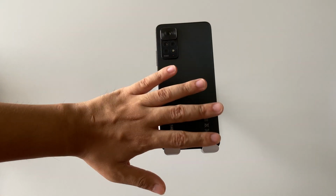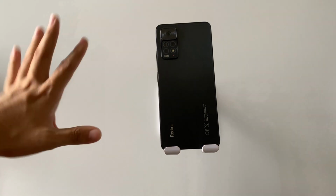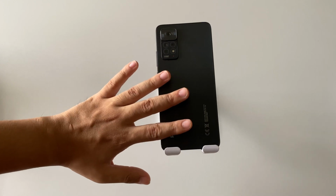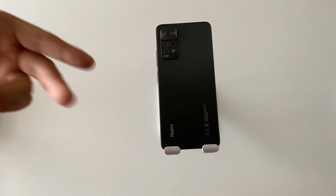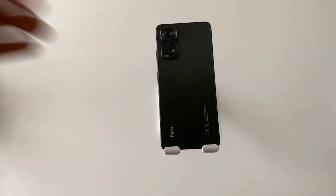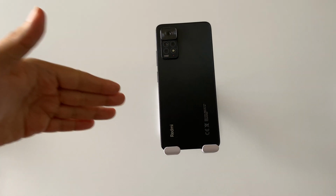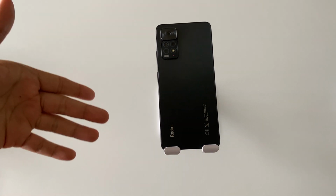But if you're someone maybe in working adult life, I think it's better you top up a little bit more for the 5G variant. Yeah, that's a little bit more future proof, and I think you are going to enjoy the 5G services when it's widely available in Malaysia. Okay, so that's my final wording on this Redmi Note 11 Pro 4G version.